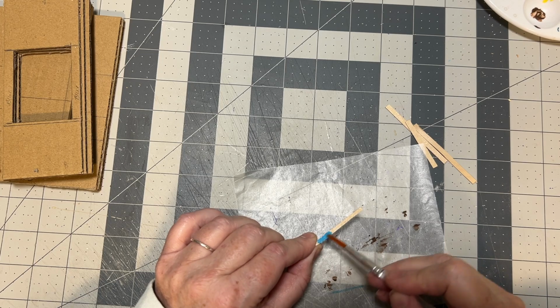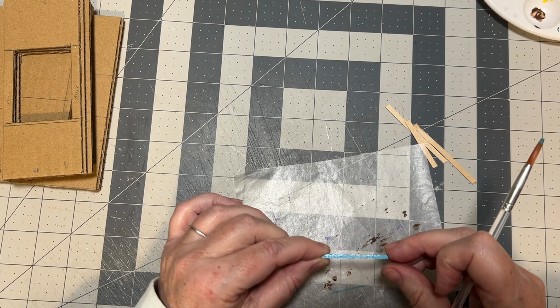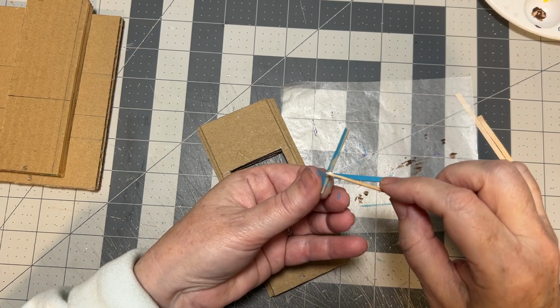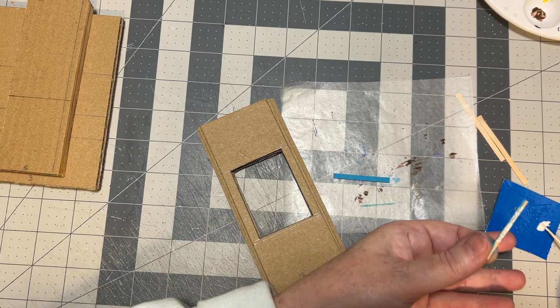Before I get to the brick and the tile, however, I wanted to paint the trim that goes around the window. Now this trim is a little bit thicker because it does cover the entire wall on both sides of that window.